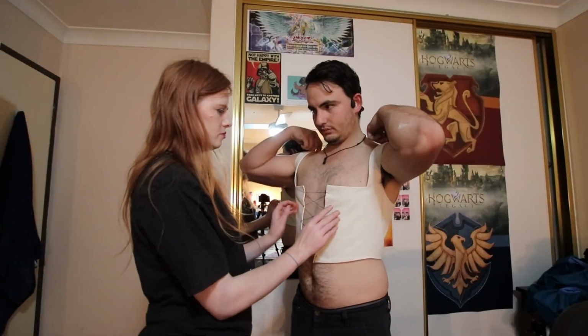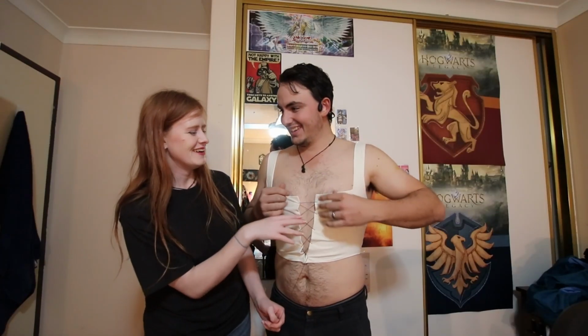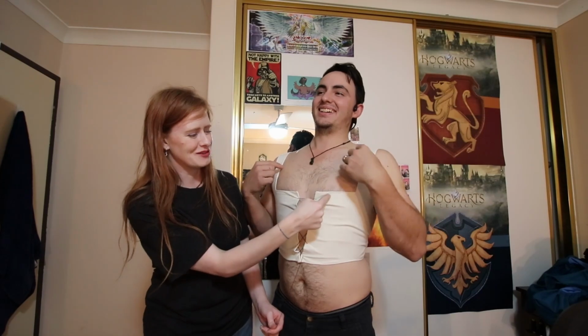Because this was custom made to your measurements, in theory this should come closed. So, let's see if we can tighten it up a little bit. Final opinion, Ben. Not that tight. Can we just appreciate that this is only just covering his nipples as well? His nipple is right here, so any further down and it might be indecent.